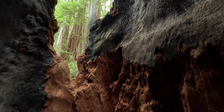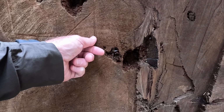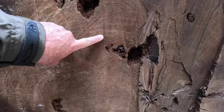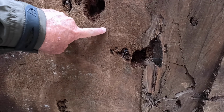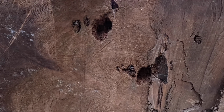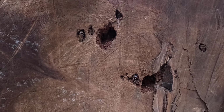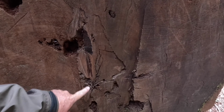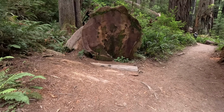But if you look at the rings on this tree, it looks like it starts about here. Just for the sake of it, if we count, there's 1, 2, 3, 4, 5, 6, 7, 8, 9, 10. So that's 10 rings about the width of my finger. 10, 20, 30, 40, 50, 60, 70, 80, 90, 100, and again, and again. You get the idea, right? And we didn't start in the middle. Good grief, that's the other half.